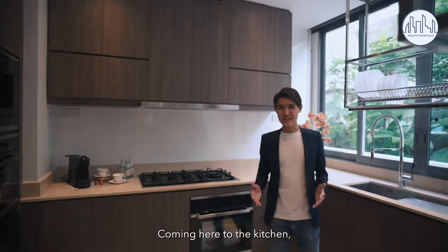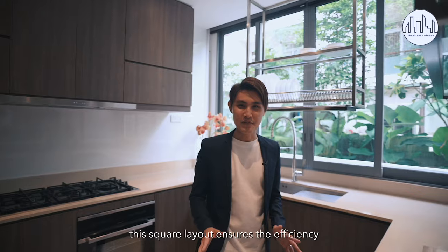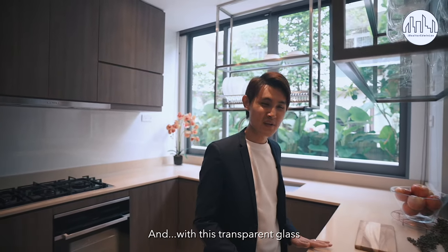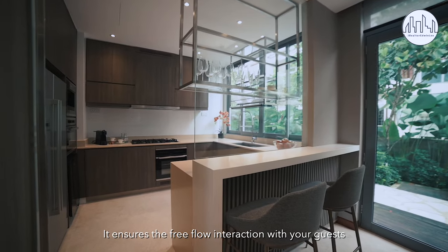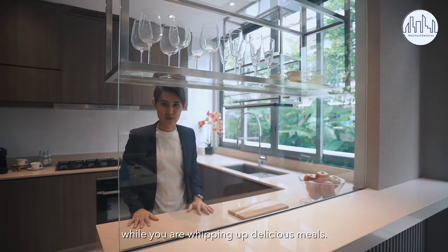Coming here to the kitchen, this square layout ensures the efficiency for all home cooks. And with this transparent glass, it ensures the free-flow interaction with your guests while you are whipping up the delicious meal.